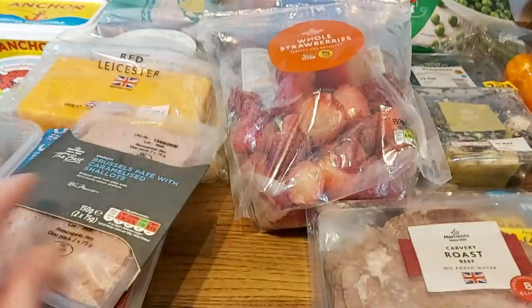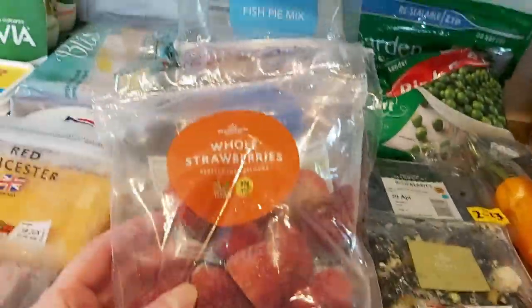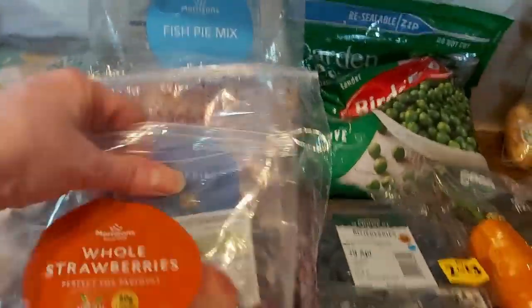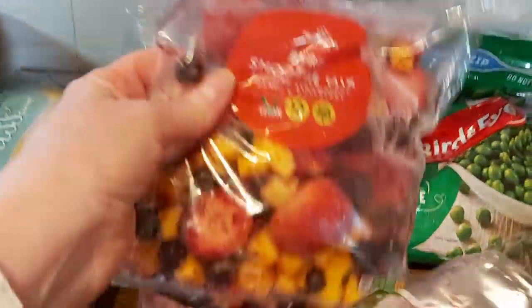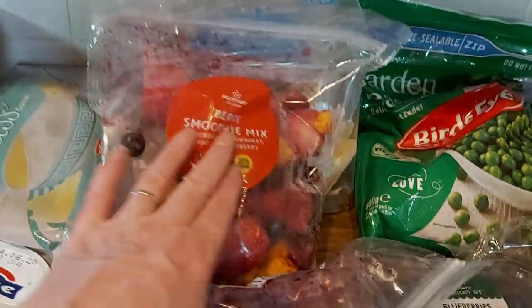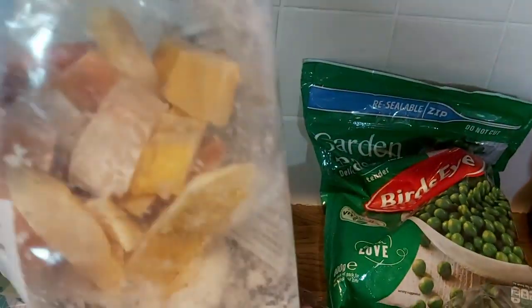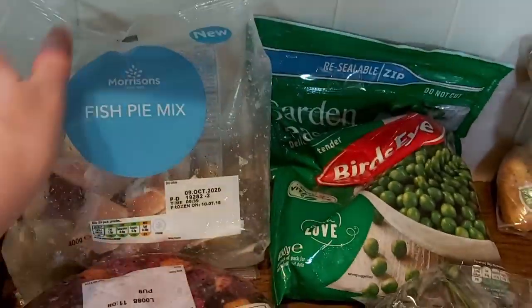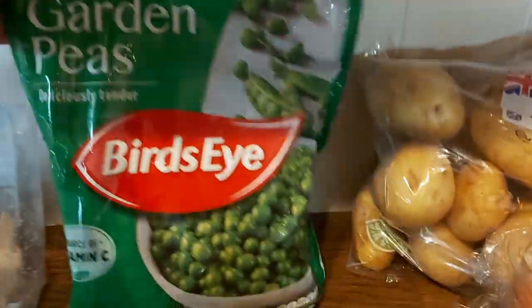bought this Brussels pate with caramelised shallots, and that's actually 2 little packets. Yeah, and I thought I was going to use it to stuff mushrooms, but I didn't. That's why I'm pointing to the mushrooms there. Then some frozen fruit, because we can't always get them, so I got some strawberries, some blueberries, and also this berry smoothie mix, but I won't be making smoothies with it. I can't stand smoothies. And then some fish pie mix, so I'll make a fish pie. This is just ridiculous how much air is in that bag, but maybe that's just how they do the fish pie mix, I don't know.